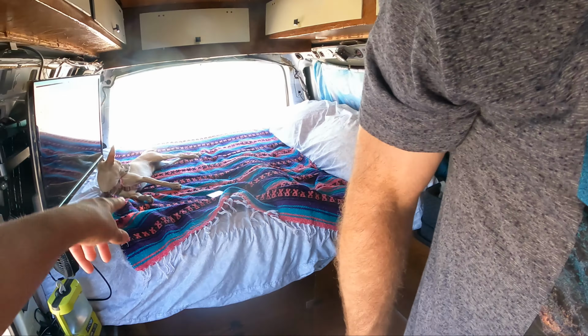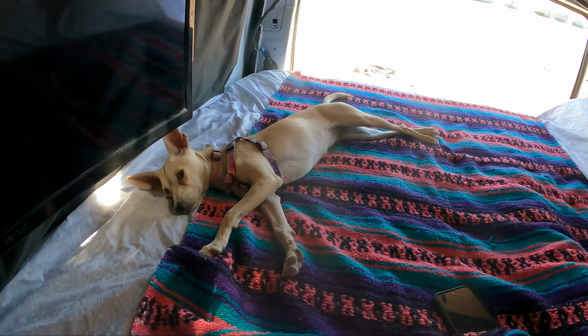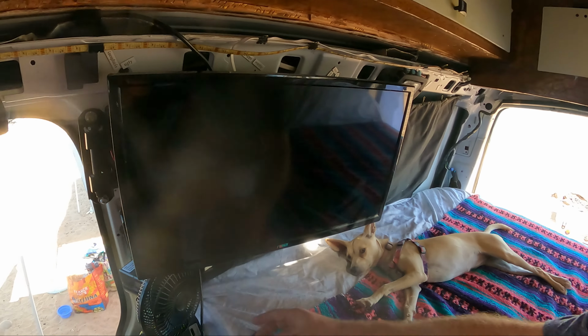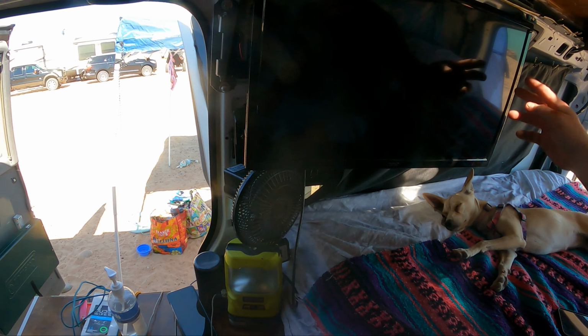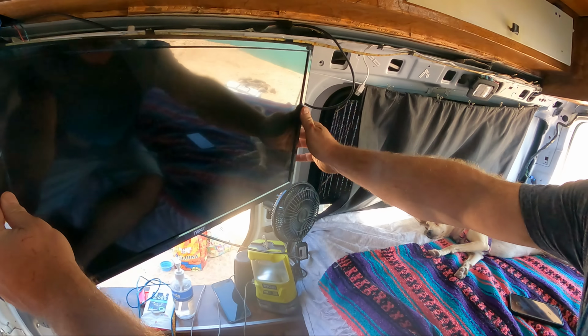She's good at this spot. Oh yeah. So we've got another fan here that circulates. It's not wired up yet. That's next. TV actually comes out here, if we want it a little further away, out of the way.